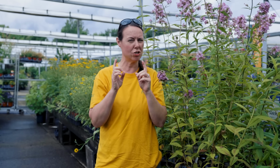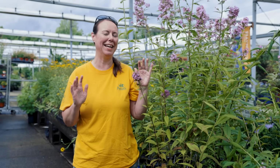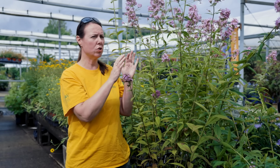I wanted to show you this perennial. This is actually perennial plant of the year. This is a garden phlox, or tall phlox variety. It's called Gina, or Gianna. I'm not sure. J-E-A-N-A, Gianna. Anyway, but look at this beauty. And garden phlox, if you've grown garden phlox, they can get some powdery mildew issues. They can get some leaf spot. Gianna is clean, gorgeous green foliage, clustered blooms, fragrant, gorgeous, gorgeous, gorgeous.